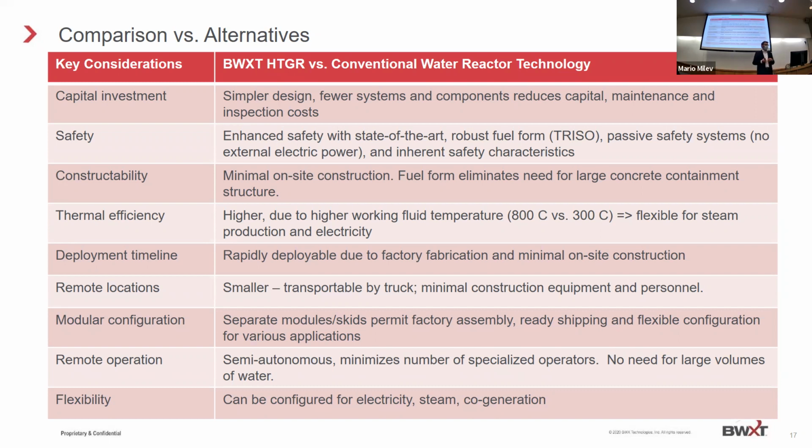That's nice because that actually gives you some flexibility to look at other process heat applications, hydrogen, that kind of stuff, right? Deployment timeline: we're really good at building nuclear reactors and factories. We do it all the time, actually. And we think we would be really good at building this as well. It's easy to get these to remote locations, put them on a truck, with minimal construction, equipment, and personnel.